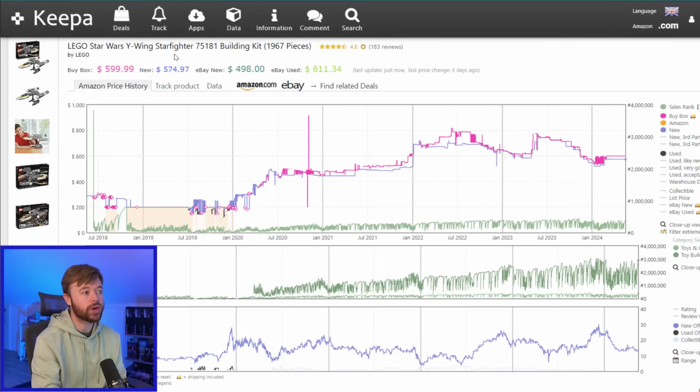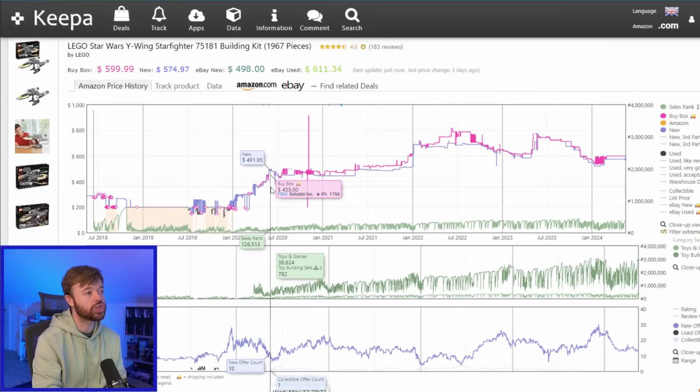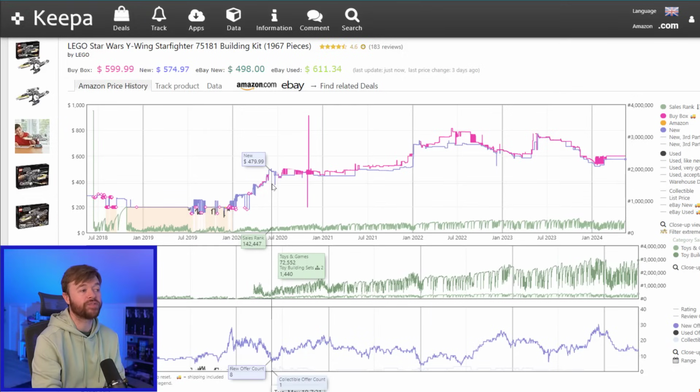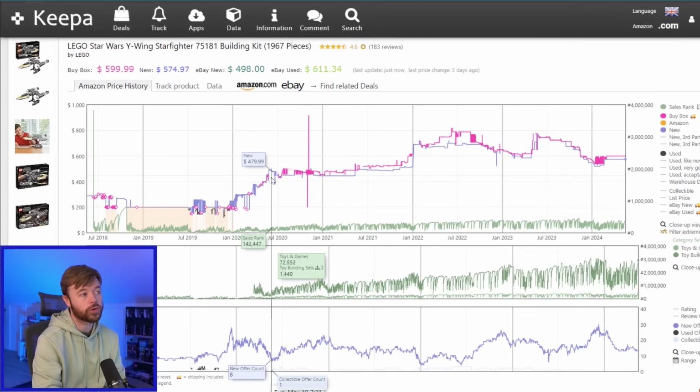Now we're seeing similar action here. So Amazon were in stock right up until retirement at the end of 2019, and then we see some really nice price growth in the first year, up to $491 right there in the first year of retirement. So once again, we're seeing 5 months for more than double of the MSRP. Some of these UCS sets just really skyrocket over those first couple of months.